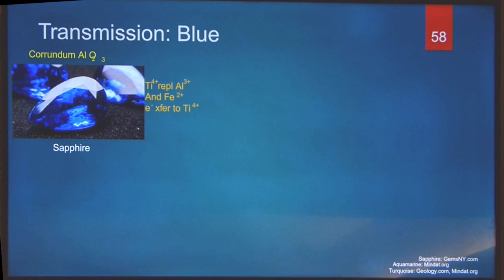And what happens is a little bit like what happens in a battery when one metal decides it wants the electron more than another metal, and so it takes it. An electron is transferred from the iron to the titanium. So the titanium 4 is going to go to titanium 3, and the iron is going to go from iron 2 to iron 3, iron 3 plus. So that is what gives sapphire its blue color.